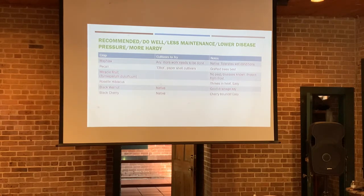Miracle fruit. Anyone heard of miracle fruit? Yeah. Pretty new. I've got a picture of it coming up. You eat it and it makes sour things taste sweet, right? Yes. It's used in a lot of weight loss or natural diets, but also it's super easy to grow and it's a really fun plant. So I'll show you a picture of what that looks like. No pest or disease problems here known, but you gotta protect it from frost. It is tropical. They grow really easy here. And I'm starting to see it pop up more and more.